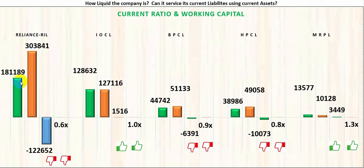So here we want the ratio to be more than 1 times. That is, we want the company's current assets to cover its current liabilities. IOCL's current assets were enough to clear off all its current liabilities. That is, it still had 1,516 CR of additional working capital. That is, the ratio between the two is 1 times.